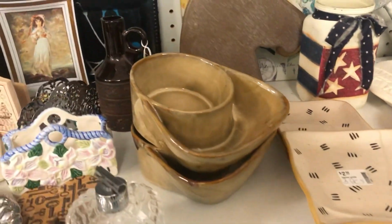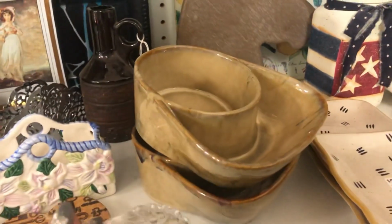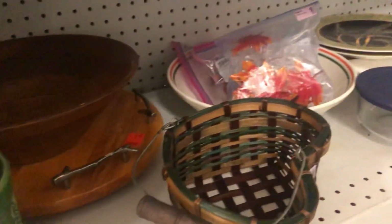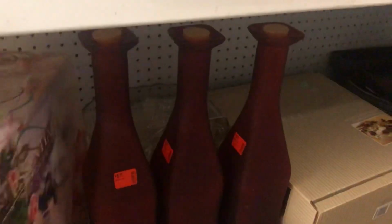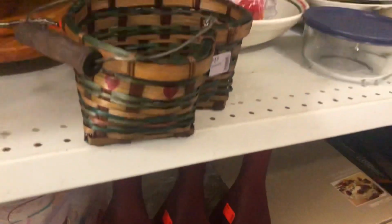I don't see anything. Those are cool though. Chip and dip, just missing its atomizer. Drop down a little bit. Don't see anything today. I don't know if you guys can even see way down there. It's dark. Candy, a Tuscany. Oh, that's not too old.